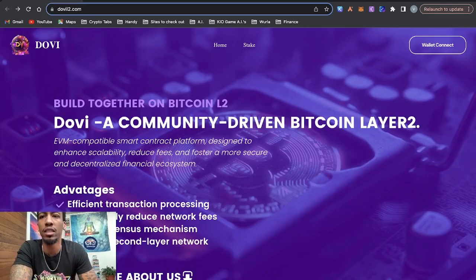Third layer 2 is Dovi. So Dovi is a lesser known but recent entrant to the Bitcoin layer 2 sector. They're focused on privacy and efficiency. They seek to enhance Bitcoin's transactions while maintaining the core principles and robust security benefits of the Bitcoin blockchain. So it's a second layer solution designed to enhance the Bitcoin blockchain's scalability and efficiency, pretty much like all layer 2s. Its unique selling position lies in its ability to facilitate faster and more cost-effective transactions by addressing the inherent limitations of Bitcoin's first layer in handling high volumes of transactions. So they're aiming to reduce fees and improve transaction speeds as well.